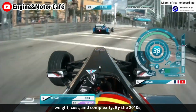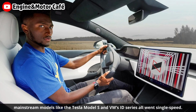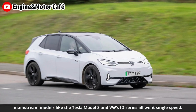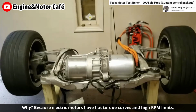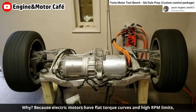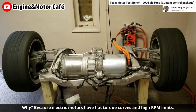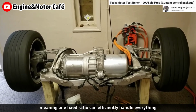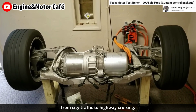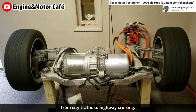By the 2010s, mainstream models like the Tesla Model S and VW's ID series all went single speed. Why? Because electric motors have flat torque curves and high RPM limits, meaning one fixed ratio can efficiently handle everything from city traffic to highway cruising.